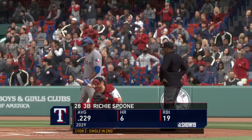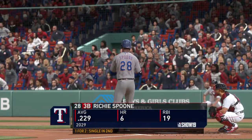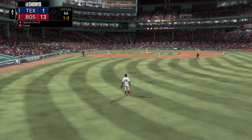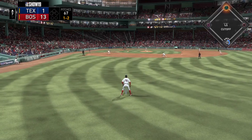Next to bat will be the Texas cleanup hitter, Richie Spoon. He's batting cleanup in this one, but will get us started here in the inning as they look to wake up the bats. Yeah, not much to get excited about with just a single notch on the scoreboard, but you have to give credit to where it's deserved. The pitching on the other side has been really impressive.